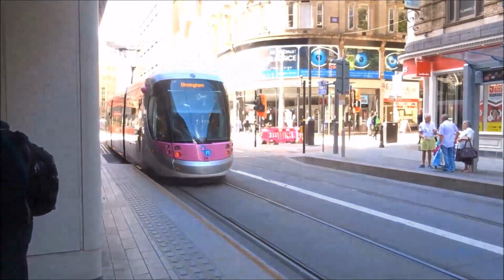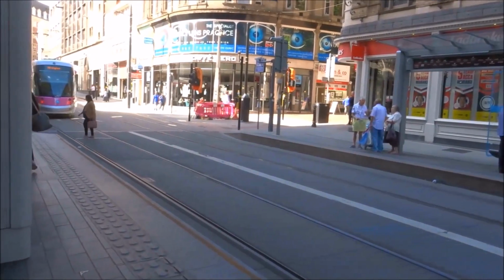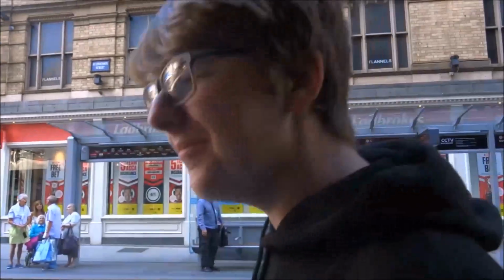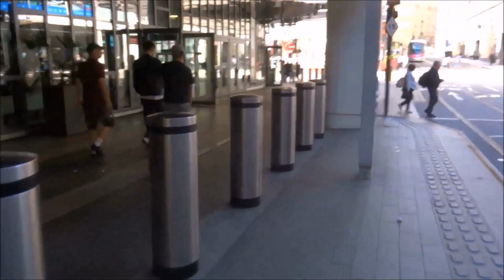Well, that was a very short first and probably last ever ride on the Midland Metro, which is what we're supposed to call the Birmingham tram. What do you think, Duncan? I approve. Better than the Sheffield Super Tram? Much better. Much better. It's about the same thing, but sure, whatever, I'll take it.